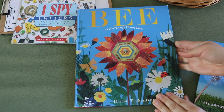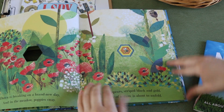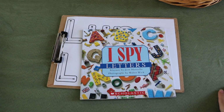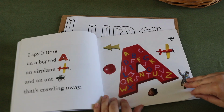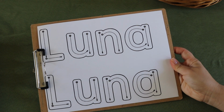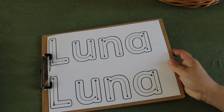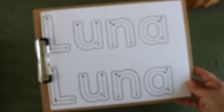Our next read is B, a peek-through picture book. I've mentioned this is my pre-K's favorite series of books. Wonderful descriptive text for language development. We'll also flip through a few pages of this I Spy Letters by Scholastic, focusing on the phonetic sounds of the letters. Name practice is one of our focus for Luna's school year. Not so much handwriting just yet. Before that, in mastery of the sounds, in identifying and sequencing the letters, and then moving on to the forms, the curves, and the lines just before handwriting.